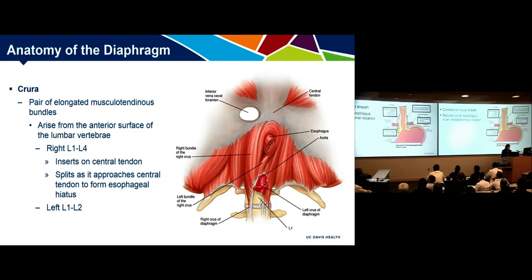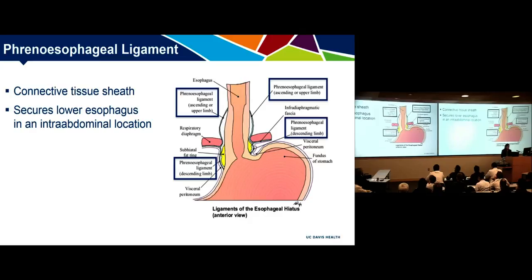Another important structure that we think about a lot when we think about foregut is the frenoesophageal ligament. Basically, it's a connective tissue sheath. As you know, the esophagus lies in the hiatus between the limbs of the crura, and this sheath secures the esophagus in an intra-abdominal location. It goes above the diaphragm, below the diaphragm, and then there's always a little fat pad circumferentially around the intra-abdominal portion of it. And so a lot of these hernias are related to laxity and weakening of that ligament.